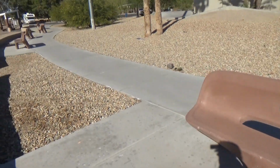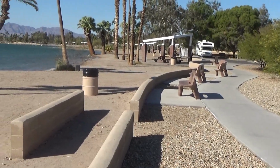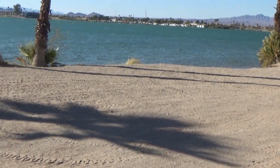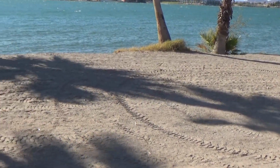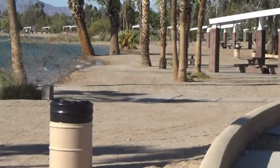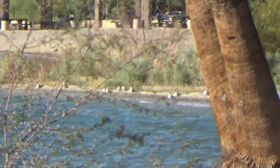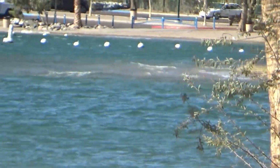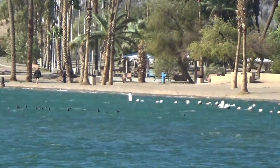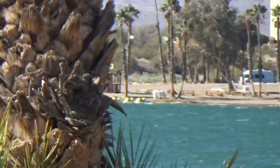They have a lot of these benches, so you don't need to lay down on the dirt. And I don't think I would call this sand. It's more like dirt, I think. But it is a really long beach. It goes way over there. Wow, that is a really long beach. Nice.